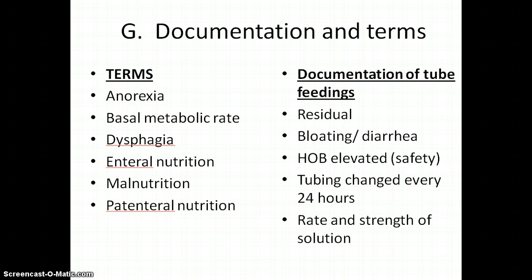When we document our tube feedings, we always want to look at the things to the right. How much do we pull back in the syringe? That's our residual. Document that as the color and the amount in milliliters. The rate and strength, how fast are we running that tube feeding in, and then is it half strength, full strength, because that helps us to know, are we maybe giving them too much sugar too quickly. And we always flush with just tap water. The stomach is not a sterile organ, and flushing with tap water is appropriate.